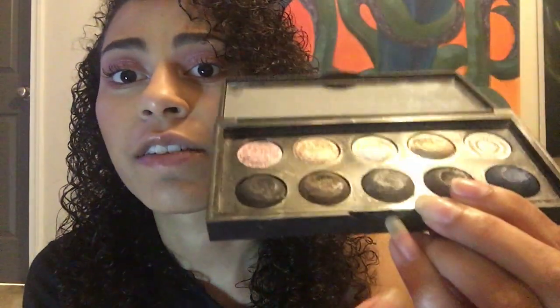This shade right here I completely crushed up and put in some baby oil, and that was right after the Fenty Beauty Body Lava came out, and I was really interested in having some glitter on my body, so I used that shade right there to accomplish that. Yeah, these are very flat, if you can tell. I'm gonna put it to the side.